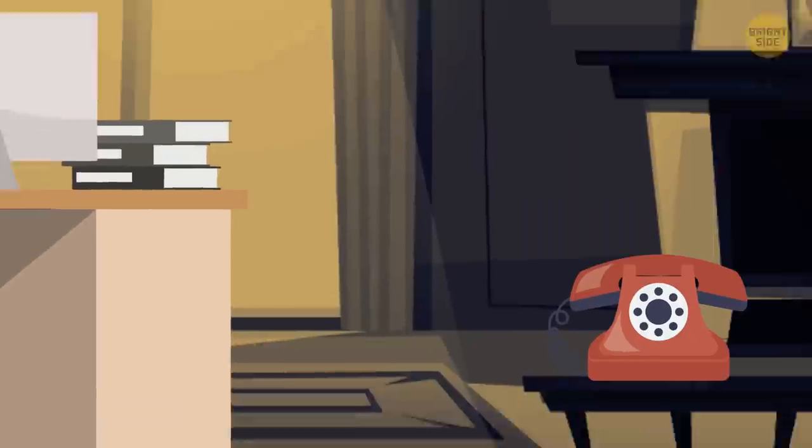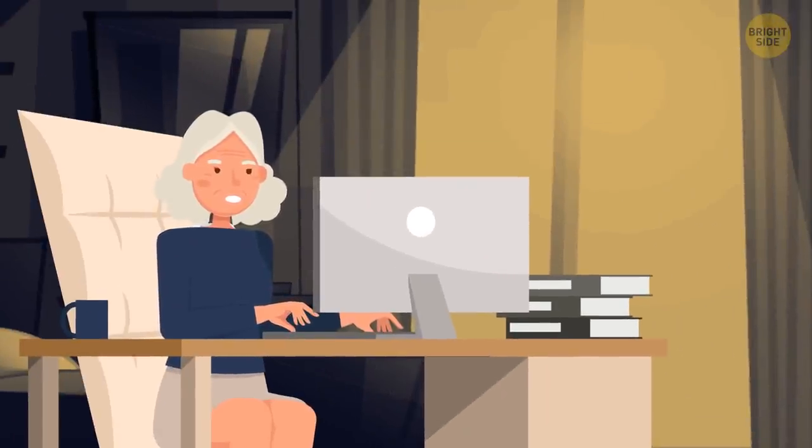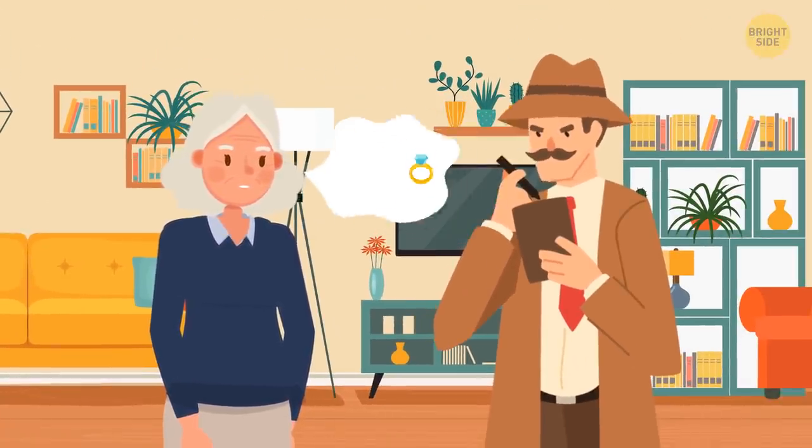Then, the stationary phone rang. I was scared, so I didn't pick it up. I stayed upstairs, and in about 10 minutes, the light came back. I just went to sleep, and now, in the morning, I found out that someone stole my grandma's diamond ring.